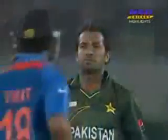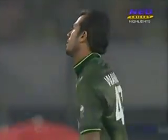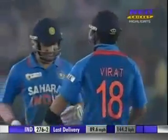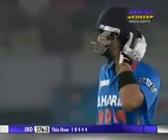We've been talking about how strong, how good he is with his wrists, how good he works the ball, how well he works it from outside the off stump. This time it's a cracking drive. 3 off 3. He is showing his full range here, Virat Kohli, and why he's got to be rated as the best young cricketer in the world.